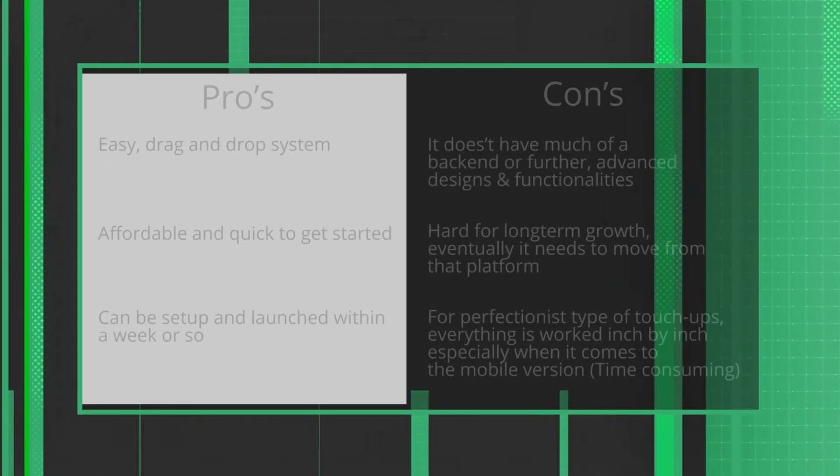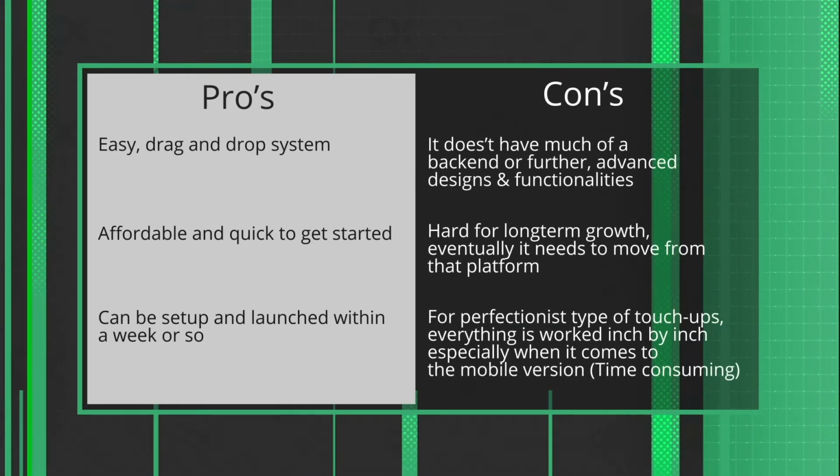Wix is a very easy drag and drop system. However, it doesn't have much of a back-end or further advanced designs and functionalities. It is affordable and quick to get started, but on the other hand, it is hard for long-term growth, so eventually it needs to move from that platform. It can be set up and launched within a week or so.